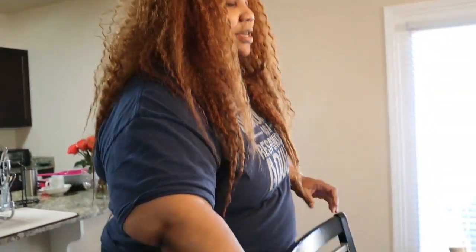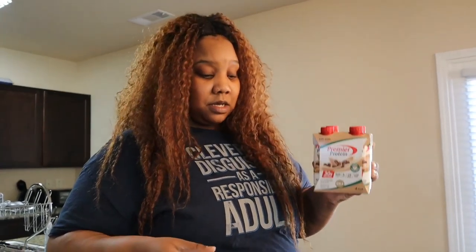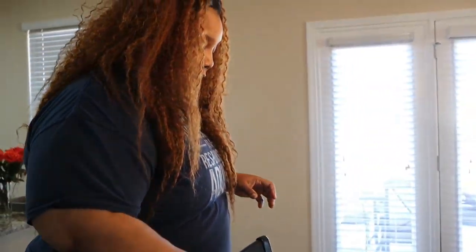And y'all, I was so tempted to pick up the Starbucks caramel coffee that I got this instead. So this is the Premier Protein Cafe Latte. So I'm gonna try that. I've never had this flavor before and I've never heard anybody talk about this flavor, so I really hope that it's good, but I'll let y'all know.